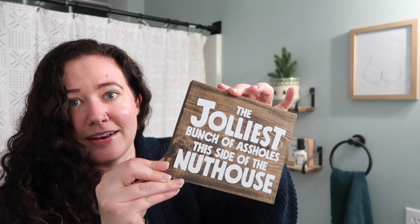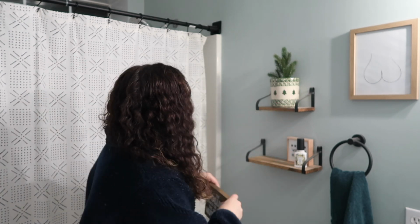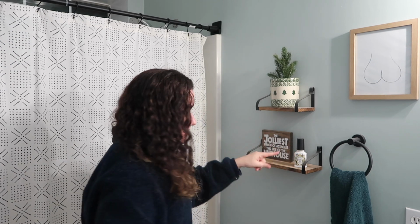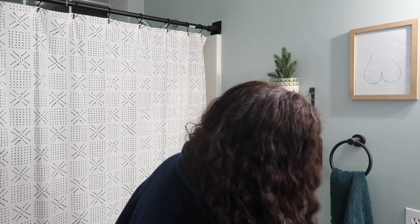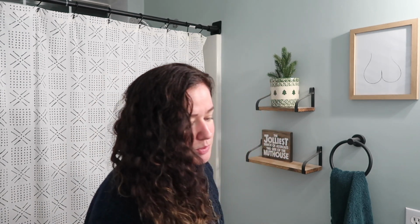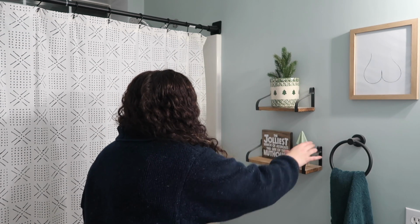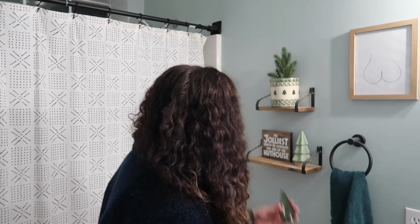I have this sign, not gonna put it on the screen too long. If you've seen the movie Christmas Vacation, which we watch every year on Christmas Day, you'll know what it says. We got some poopery here. I'm gonna move that. I kind of just put that there just to be funny because it goes with this sign that says 5 stars, would poop here again. You know, just giving you guys a little taste of my personality, I guess.